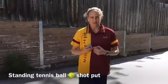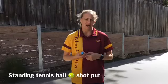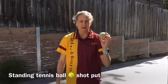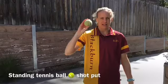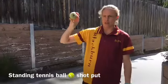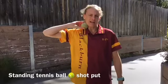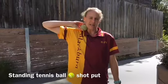Alright, our third event, everyone, or third category is our shot put. Now we're using a tennis ball. Okay, you can pretty much use any type of ball that goes into your hands like that. You want to be able to grip it with your hands. You want to be able to put the tennis ball on your neck. Keep your elbow up or your chicken wing up and stand side on.